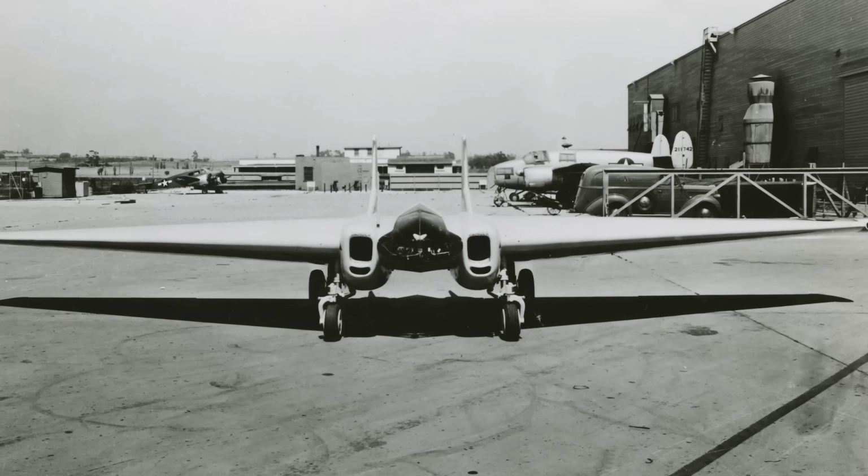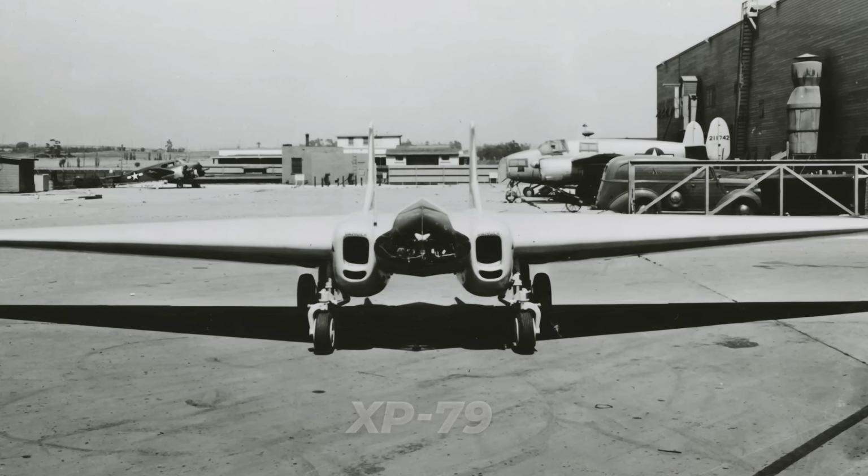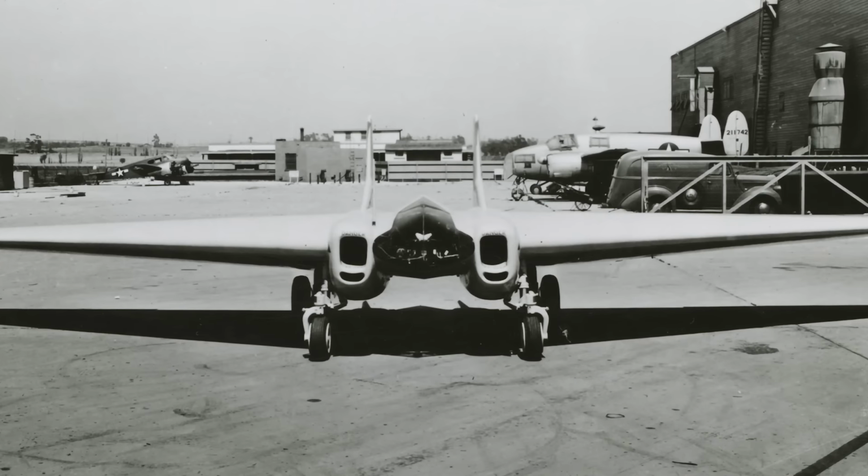Adjacent to the MX-324's development was the Northrop XP-79. This model was of greater military value, as it was designed to compete with the German Messerschmitt Me-163 Comet. Originally, just as with the MX-324, it was to be rocket-powered and it also required a pilot lying prone in the cockpit.